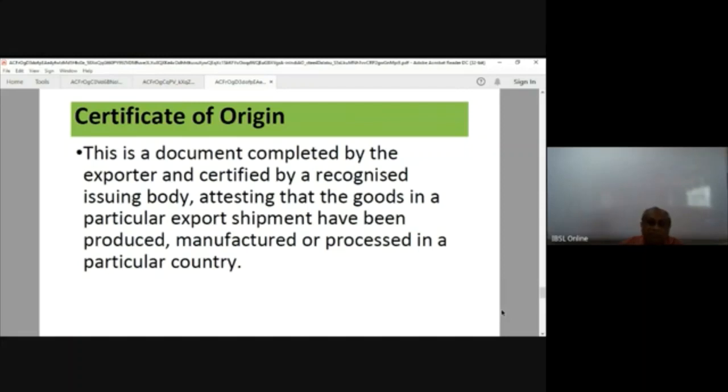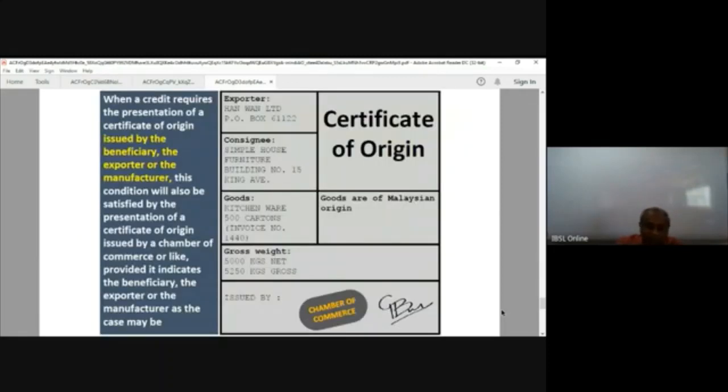Right? It will be issued by a Chamber of Commerce or certified by a recognized issuing body, attesting that the goods in a particular export shipment have been produced, manufactured, or processed in a particular country. This is important when it comes to customs, custom duties and all. I mean, they ask for these things, right?